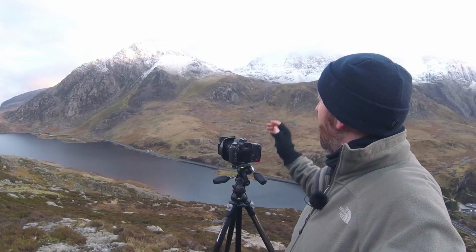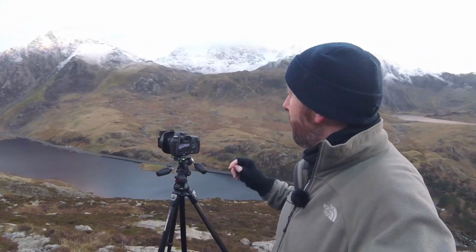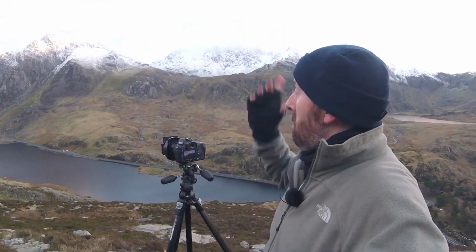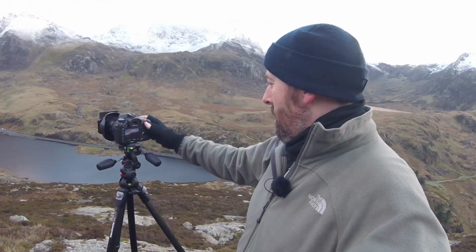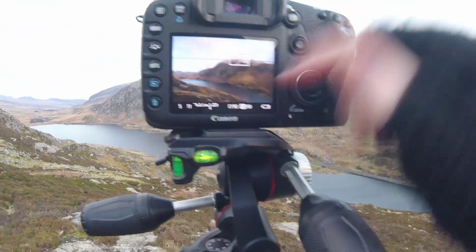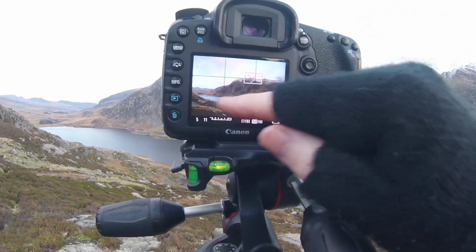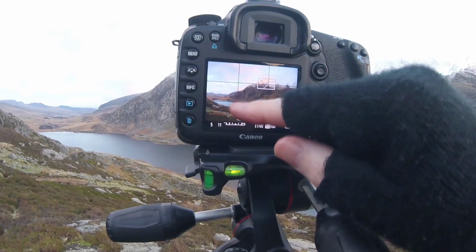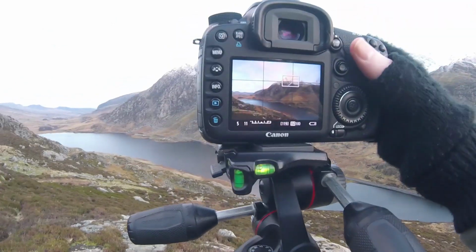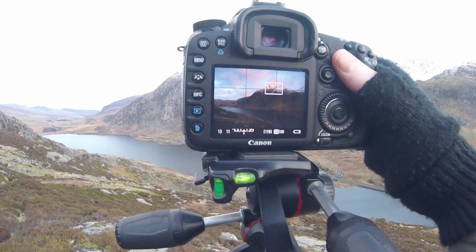Just spectacular. God, I wonder if there's anybody up there. Tryfan is quite a popular peak to get up, so there might be people up there enjoying the snow. But that is, so my composition, I'll talk you through the composition. I've got Tryfan right on an intersection of the rule of thirds, and then I've got Llyn Ogwen on one of the other intersections. So hopefully there's a nice counterpoint between the two, if that makes sense to you. It makes sense to me.